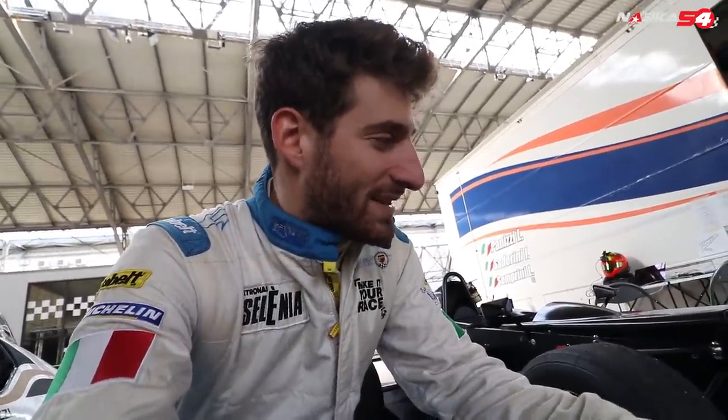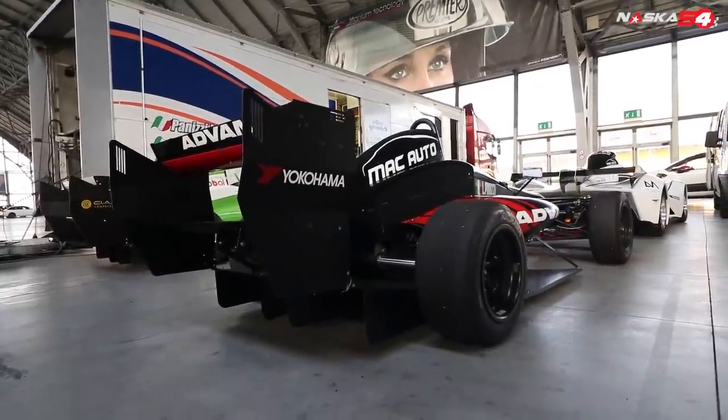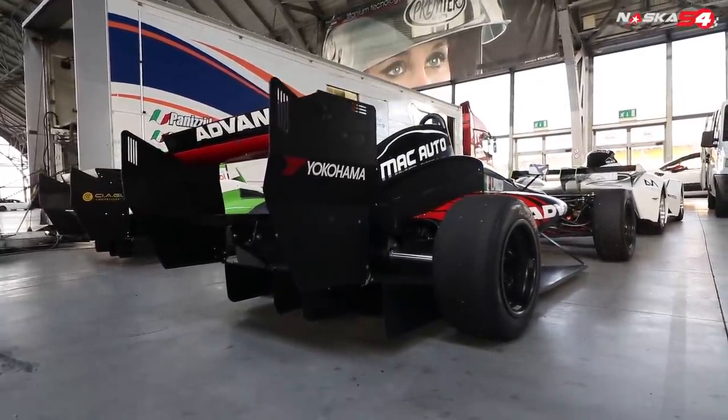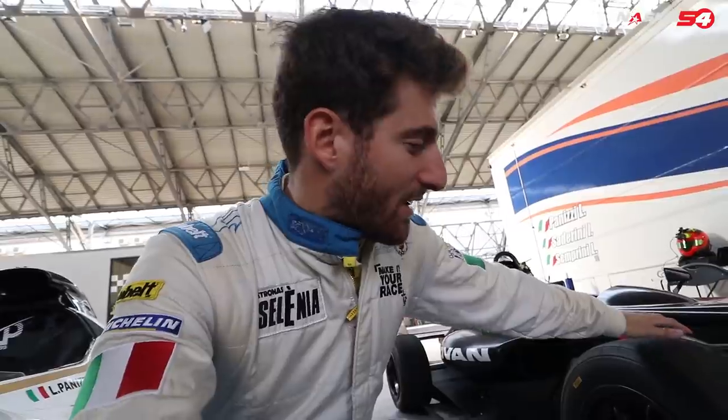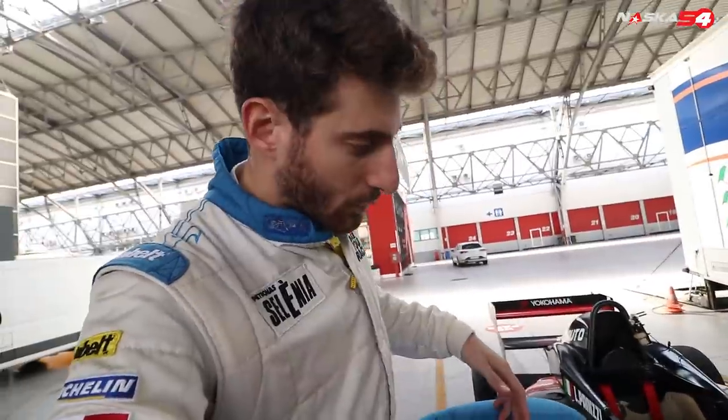But it already made some races. The thing is that the engine blew up in the last race, so they changed the engine, so we have the new engine. So we need to make a few kilometers of break-in. I mean, they already did the break-in, but we need to finish it.